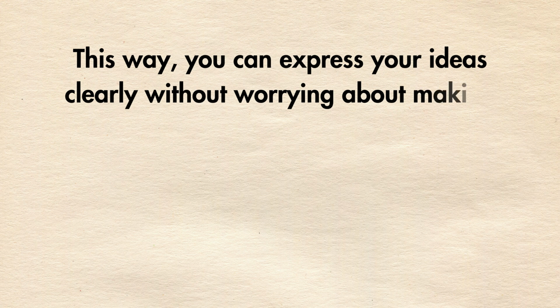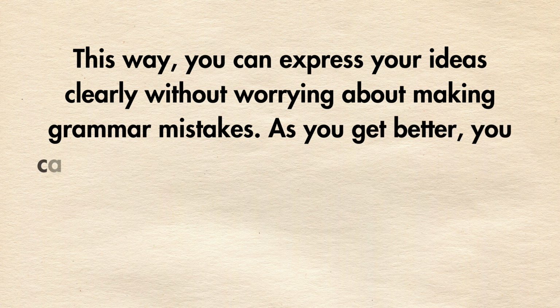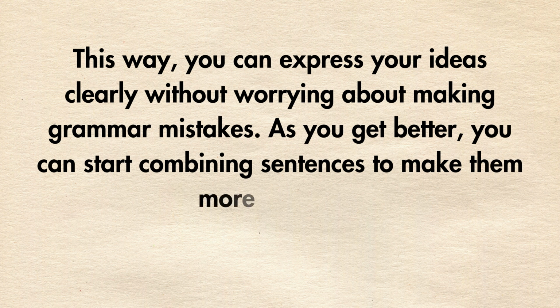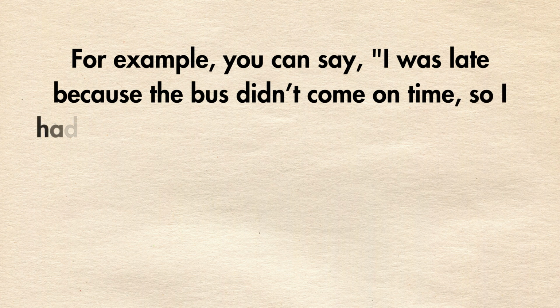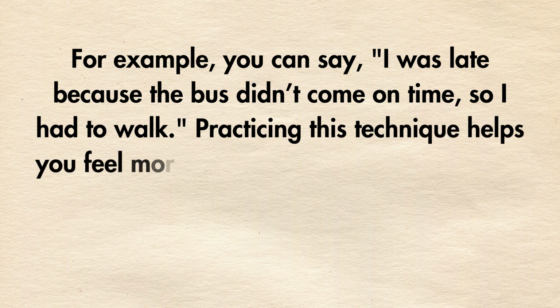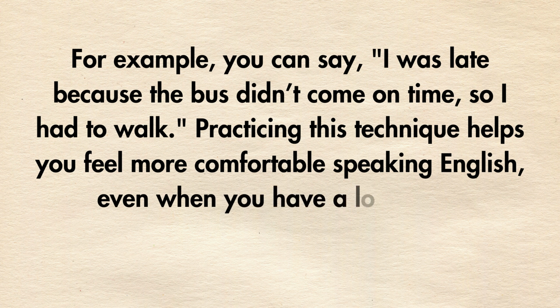This way, you can express your ideas clearly without worrying about making grammar mistakes. As you get better, you can start combining sentences to make them more complex. For example, you can say, "I was late because the bus didn't come on time, so I had to walk." Practicing this technique helps you feel more comfortable speaking English, even when you have a lot to say.